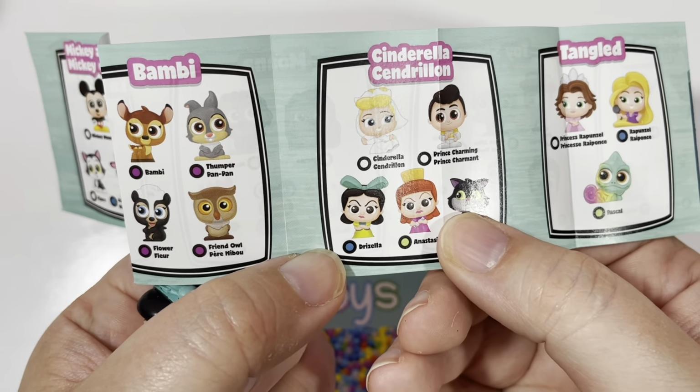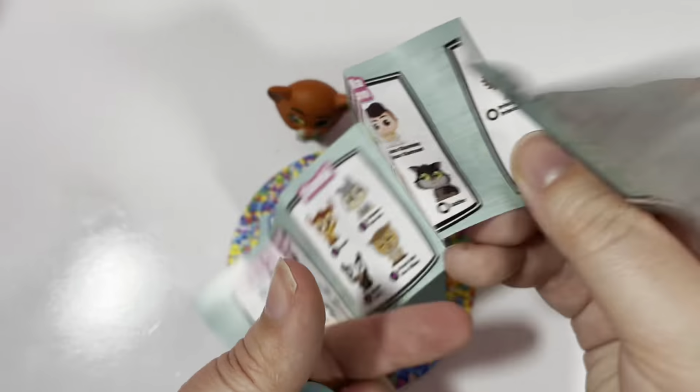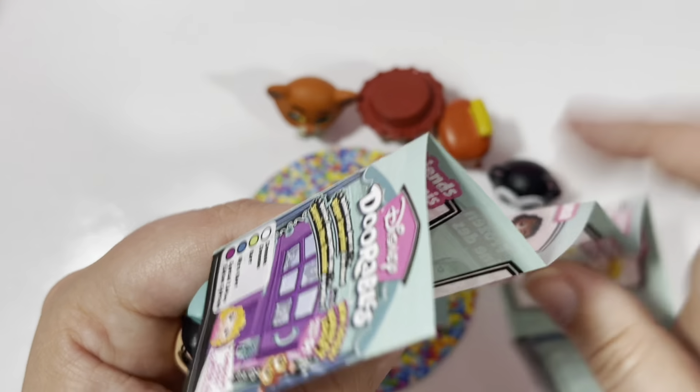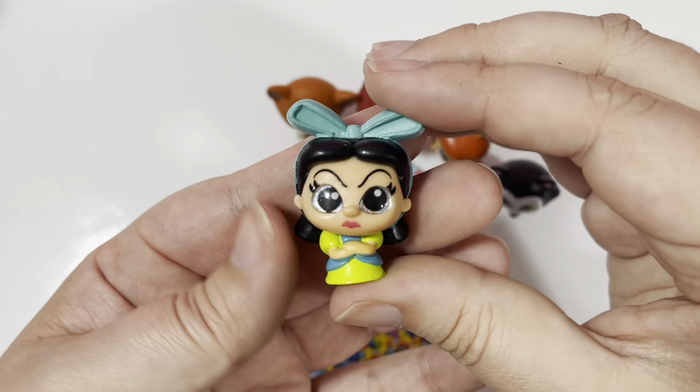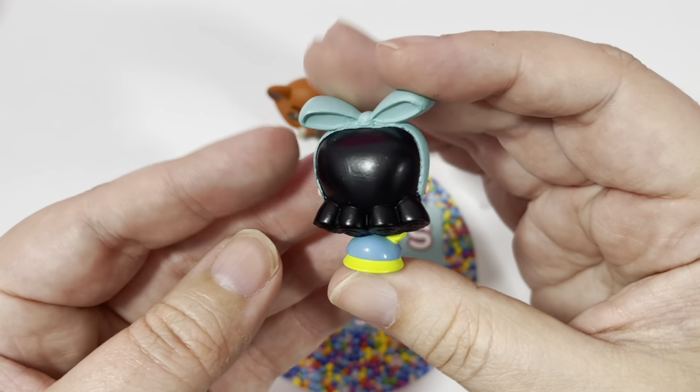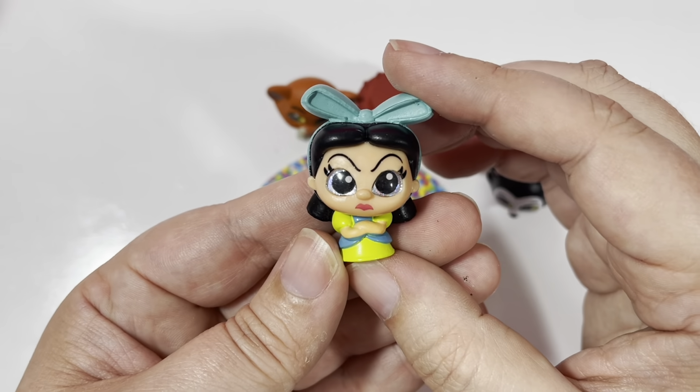And Drizella has a blue dot. So the blue dot means she is an ultra rare, which is awesome! And she doesn't look too happy either. Well, they are the evil stepsisters, but I will say I think this bow is really, really cute.